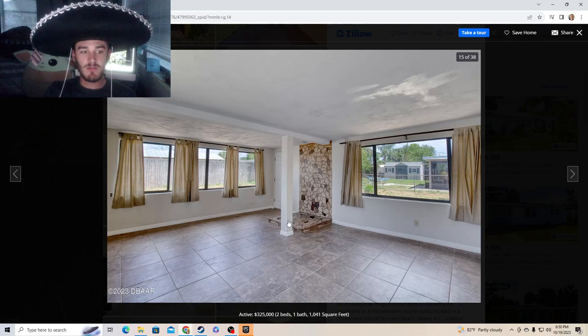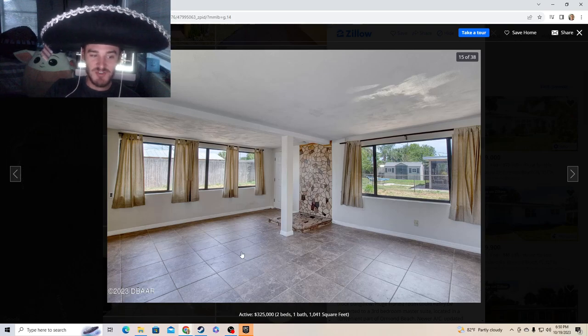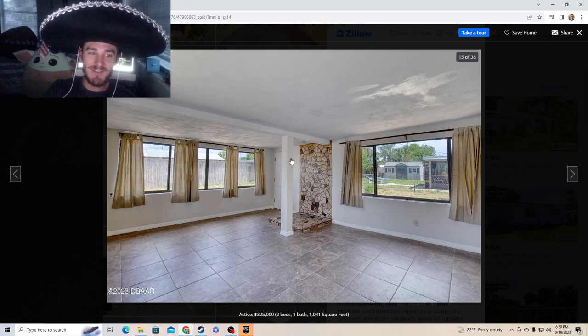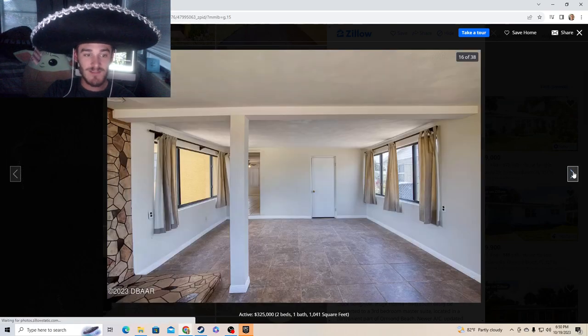I don't know why anyone wants a pool right here. You know what would be really funny? Having a couch right here, facing here, and having the TV right here, with the bar in between. That would just be funny as fuck.